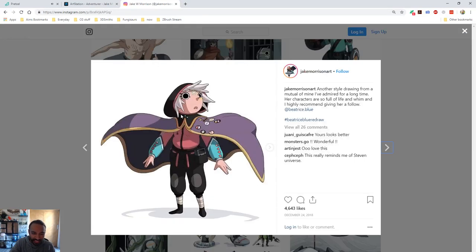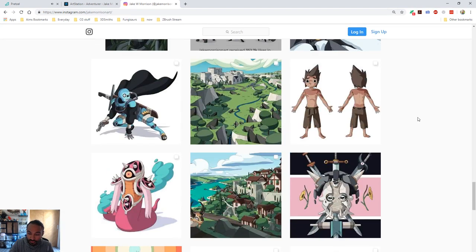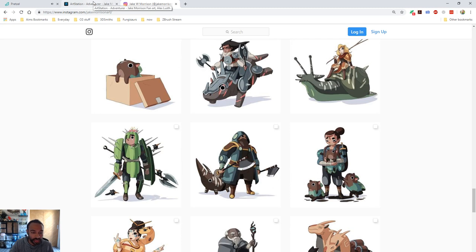All of his characters have these simplified, rounded heads, big bulging eyes, and really cute and easy, you know, simple proportions to understand and explain. There you go. You can see a cross-section of his characters. So I messaged Jake to see if he's available for some freelance to do some concept artwork for me, and hopefully that'll be a good collaboration.